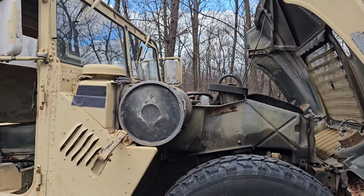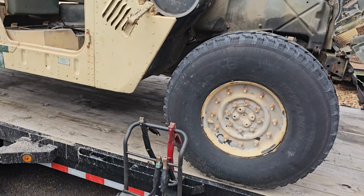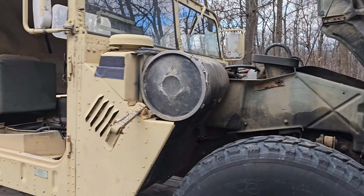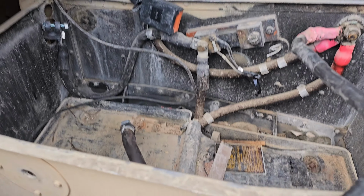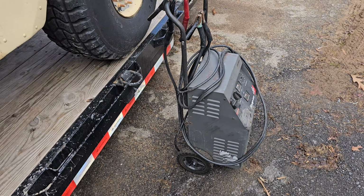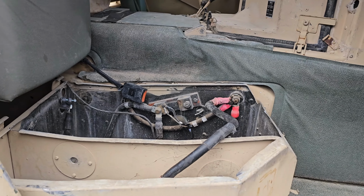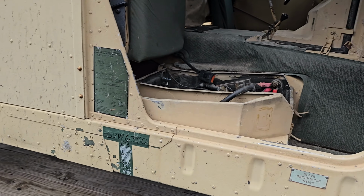We got it back home, and it said it started with a jump, but it did not restart after shutting down. Popped the hood, because I'm like, oh, batteries are under the hood. No, batteries should be under this seat. However, I understand why there is no response. There are no batteries. So I have a 24 volt jump pack, which should be able to get us started, and then we should be able to pull out the ramps and back off of this.